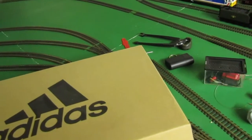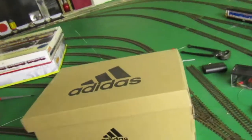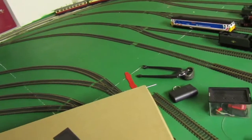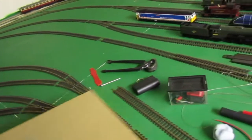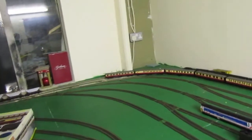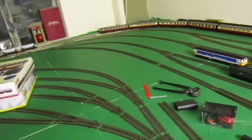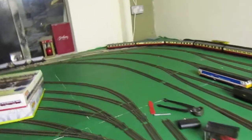I've been waiting for these for a long time because they came all the way from Australia, and with this coronavirus going on at the moment, that didn't really help them getting here, but they are here now. I found out that I need more point levers, so I'll have to send off a payment and get some more. But with the ones I've got, I can make all my points on the main lines workable just from here, meaning running my trains is a lot easier instead of using the golf stick I have at the moment to reach across and do it.